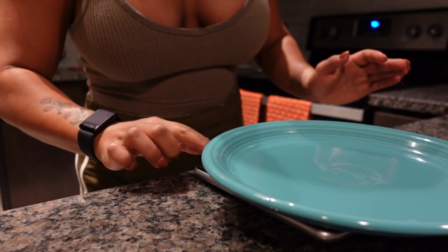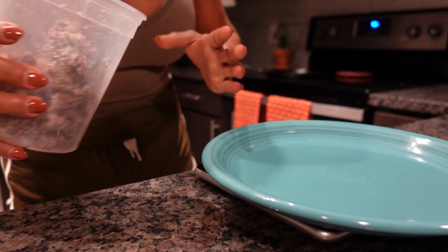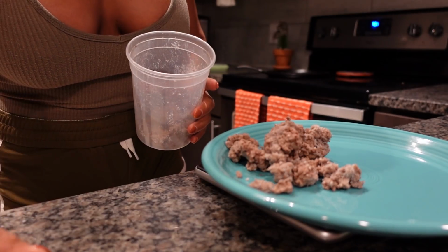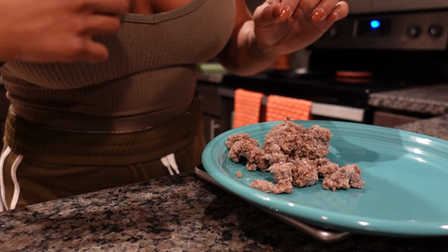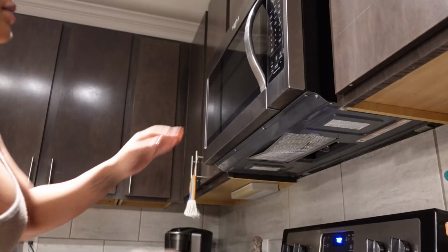Okay, while those are going, I'm going to warm up 3 ounces of beef. Oh wow, that was exactly 3 ounces. Killing it. I'm gonna heat this up so that when the cauliflower pizza crust comes out, I can put it on top with some cheese.